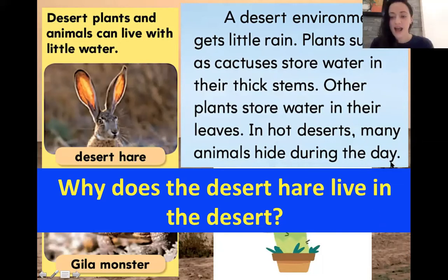Very good. That's exactly right. They don't have the food the desert hare needs, but the desert's also just the right temperature. The desert hare likes where it's hot and dry. It doesn't want something really wet or really cold. Nice work.